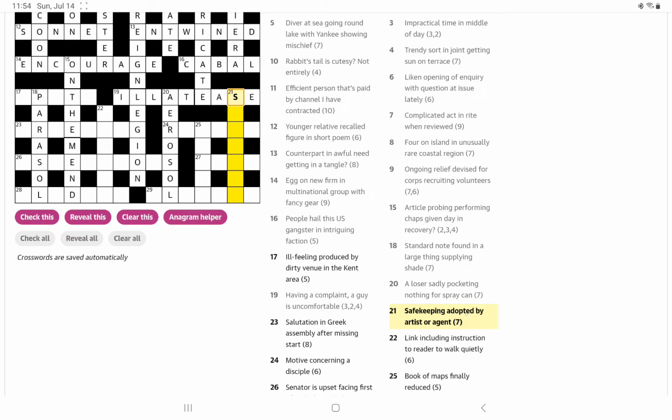Safekeeping, adopted by artist or agent. Well, artist is usually RA, but here adopted by makes me think it's wordplay where the RA is going to go inside a word for safekeeping, and it's going to mean an agent, which could be a chemical agent, not necessarily a 10% agent. Oh, it could be a spy as well, of course. No, I don't see it.